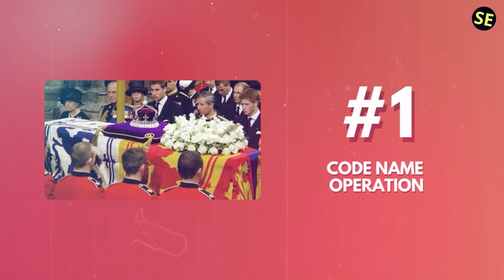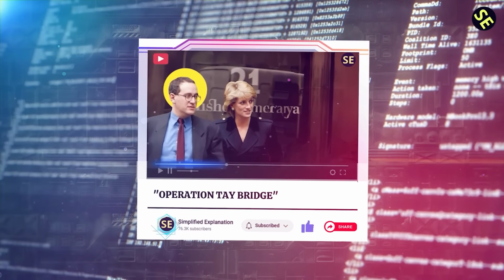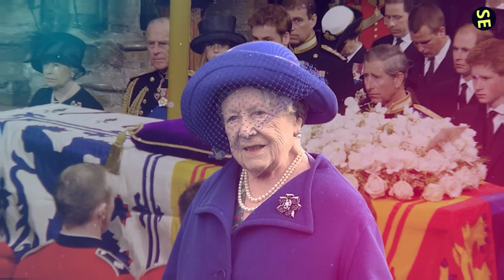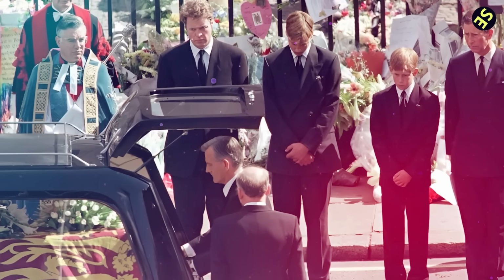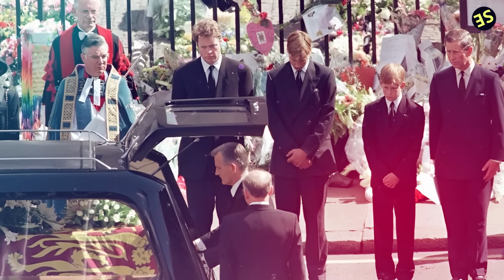Number 1. Codename Operation. Operation Tay Bridge wasn't just a random codename. It was originally designated for the Queen Mother's funeral arrangements, which speaks volumes about Princess Diana's status even after her divorce. The use of this codename underscores the gravity and importance the royal family placed on Princess Diana's funeral.